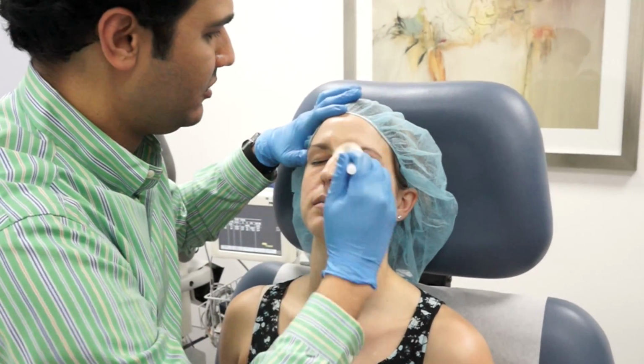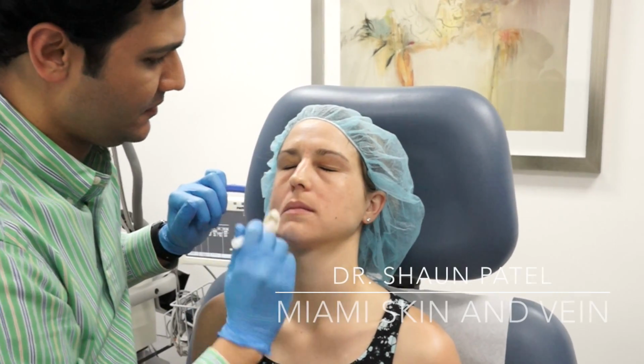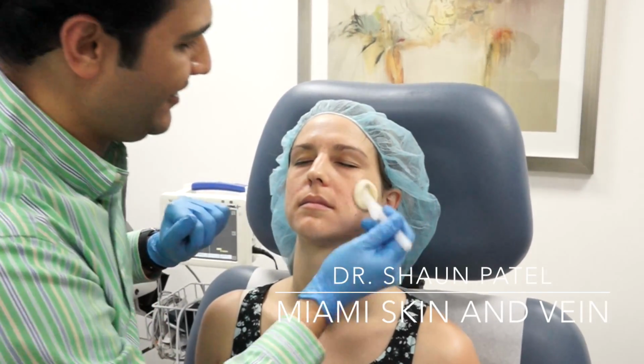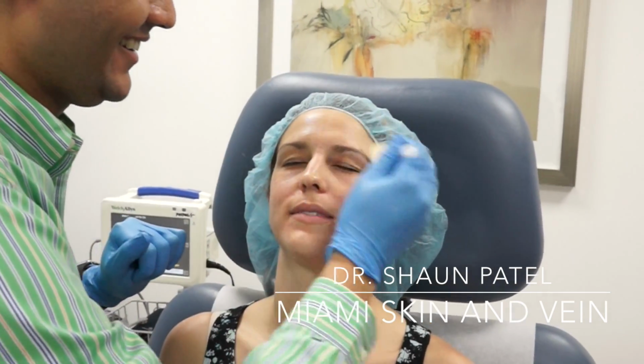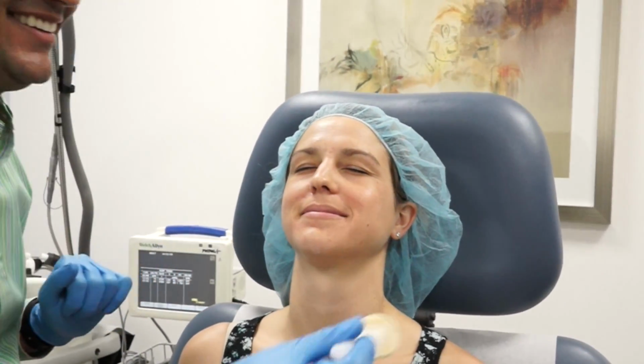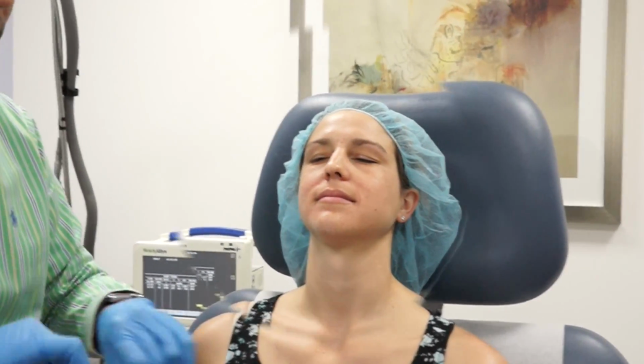I start the procedure off by cleaning the face. We use a product called ChloroPrep. Although the risk of infection with this procedure is extremely low, we try to make it even lower by using this cleansing tool in addition to alcohol.